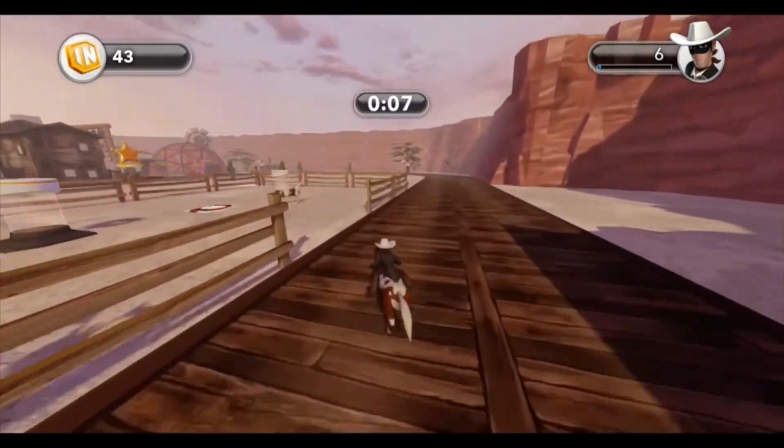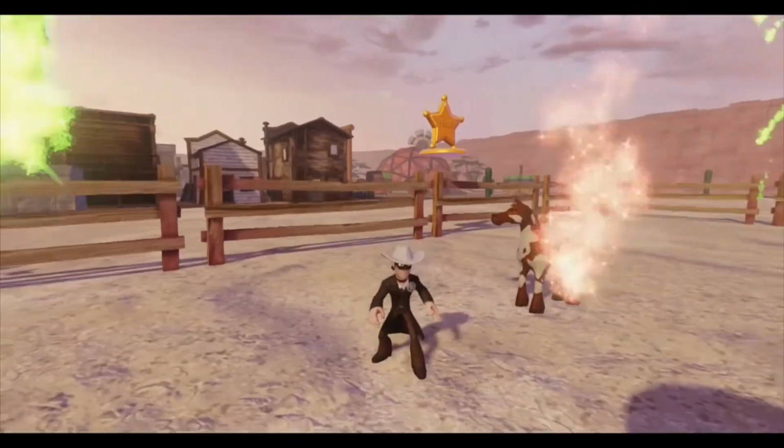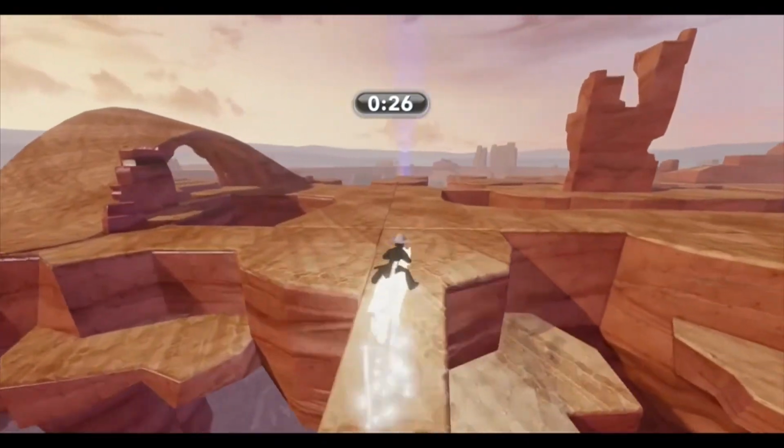I used a lot of assets from the Lone Ranger playset, as well as some buildings and cacti from the Cars playset. There's so many things to draw from when making a desert, so you should have plenty to work with when making your own.